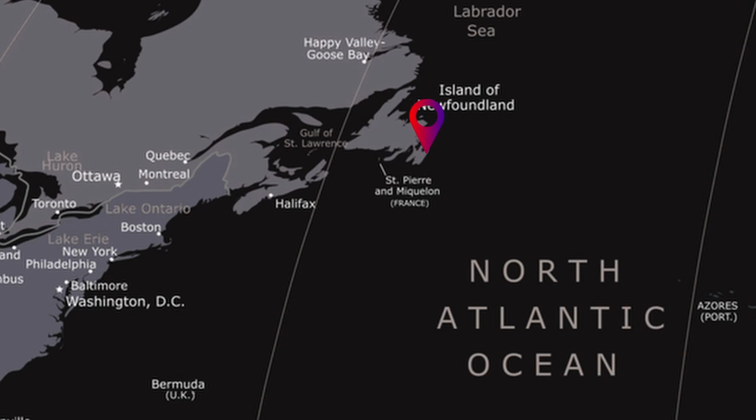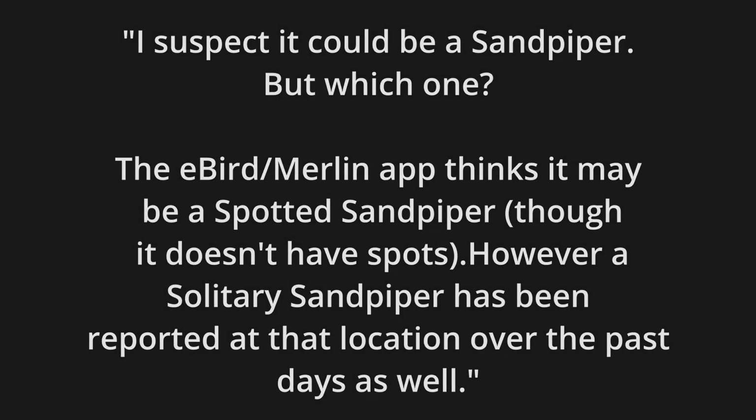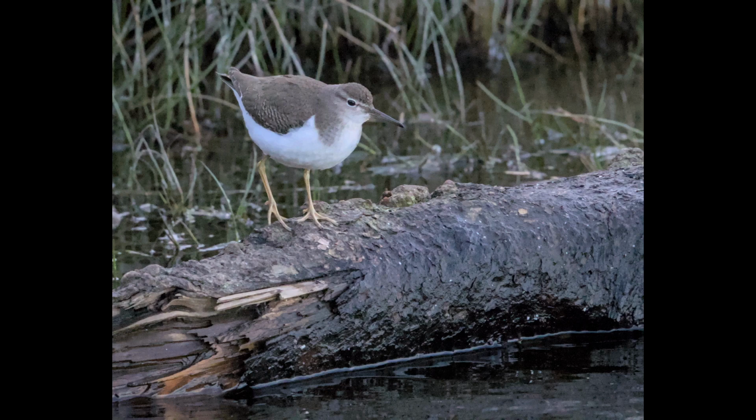In his email, Oliver wrote, "I suspect it could be a sandpiper, but which one? The eBird Merlin app thinks it may be a spotted sandpiper, though it doesn't have spots. However, a solitary sandpiper has been reported at that location over the past days as well. So, is this bird a sandpiper? Let's find out." Now, whatever this bird is, one thing is for certain.